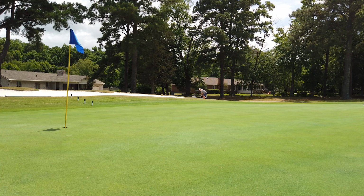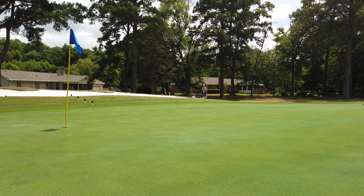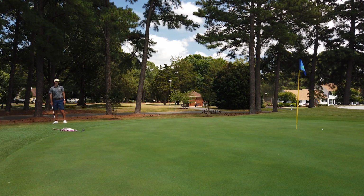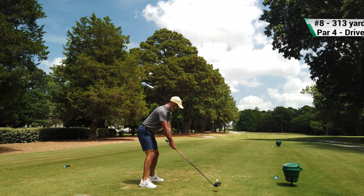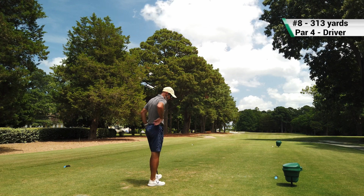The great thing about Cedar Point that I really like, and you can experience it from some of the aerial shots, is that there is a decent amount of water on the course. However, it is not always in play. It frames holes, it just adds different visuals and really makes the course play very nice. Again, I tried to get you some of those shots from the air so that you could see.